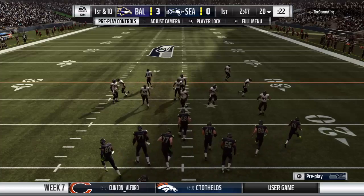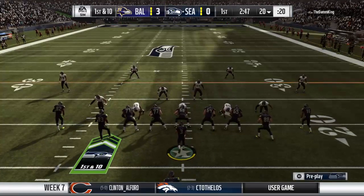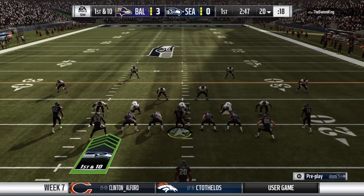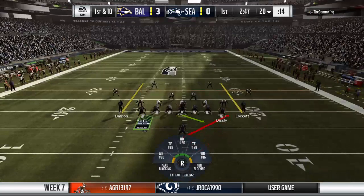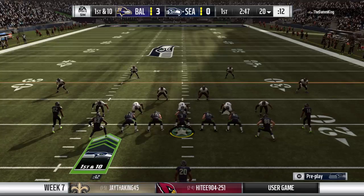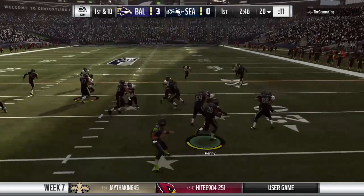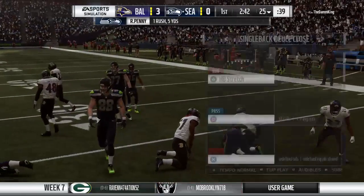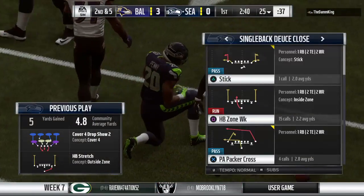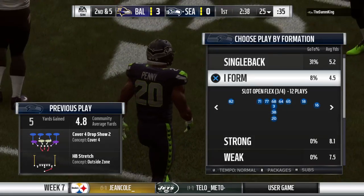Wilson and the Seahawks take over now, 1st and 10 at their own 20-yard line. On the ground, this is Rashad Penny, and he'll find some space up to about the 25. The linebacker, C.J. Mosley, in on the stop.